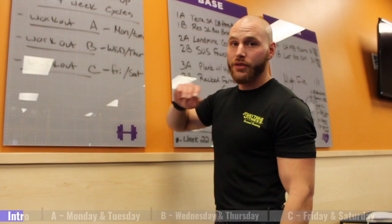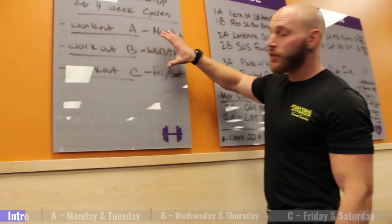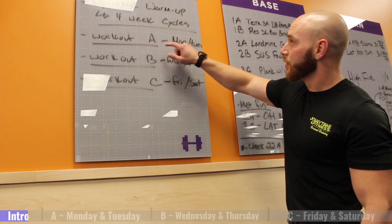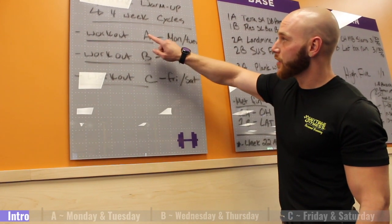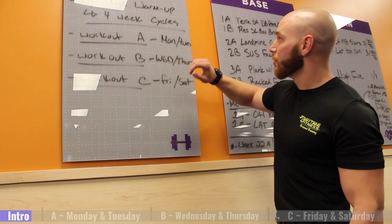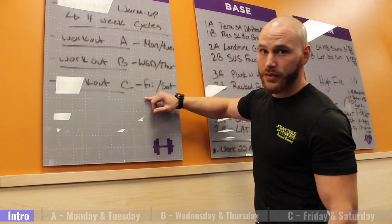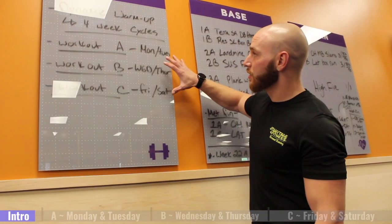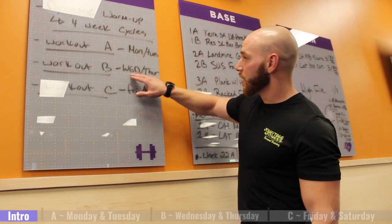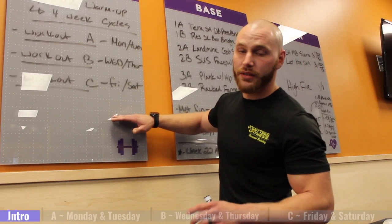Now, each week there are 3 different workouts that run throughout that week. For your respective shift, say you work Monday and Wednesday, you're gonna memorize workout A and also workout B, okay? If you work Tuesday and Friday, for example, workout A, workout C, okay? These will be the constants. Monday and Tuesday will always be workout A running. Wednesday and Thursday, always workout B, and then Friday and Saturday, always workout C.